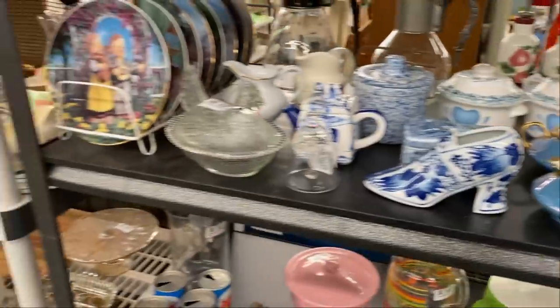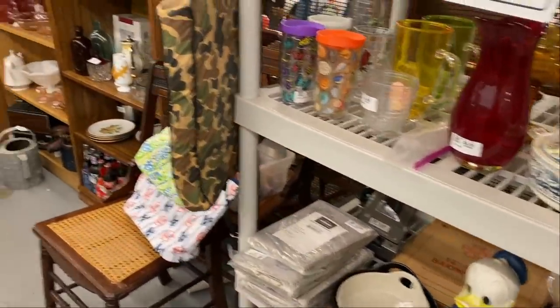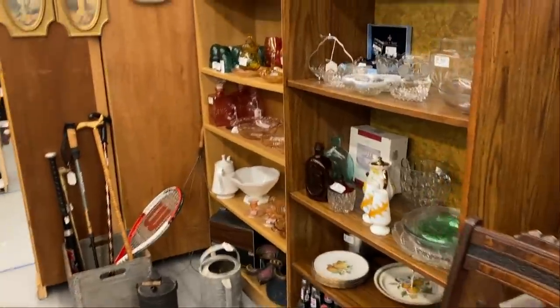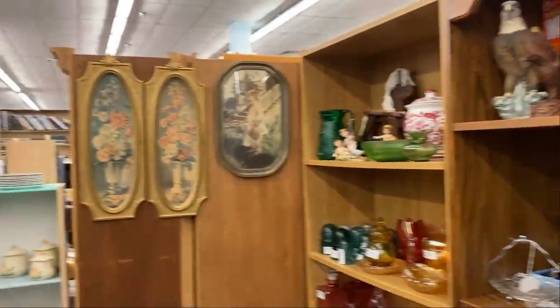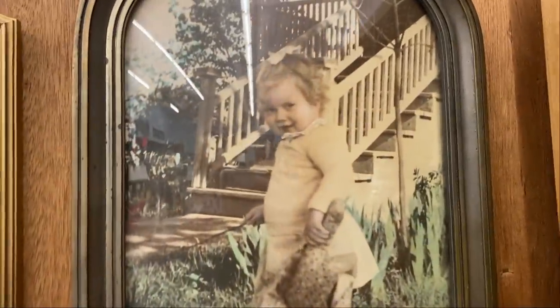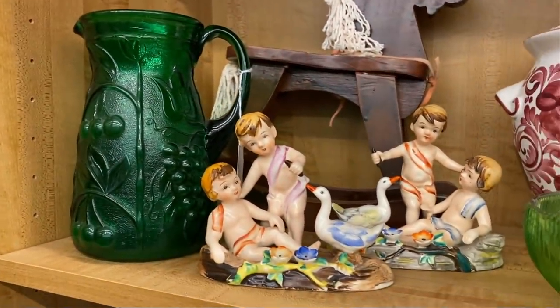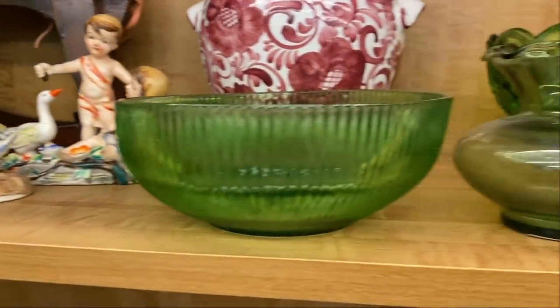The little cat planter that was up at the top, I've looked at that a million times and it's never on sale. And I want to say it's like $24. So I don't ever really grab that planter. This picture was cute. Look at her. She's got her little dolly in her hand. But yeah, he gets all kinds of cool stuff.